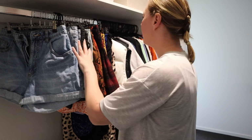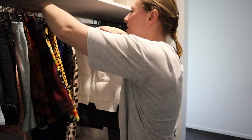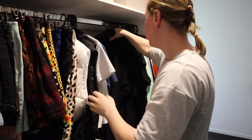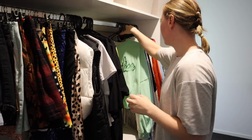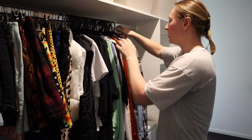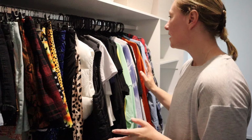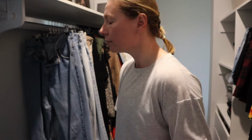Chucking everything out. All right, so sorry about that noise. This is all done. Looks so good. I have a couple things in the laundry, but it's basically a couple of active wear, so that's pretty much everything and they're done. Let's do the other side.